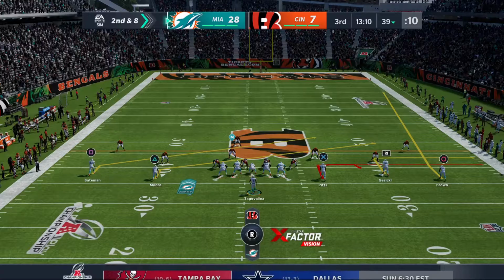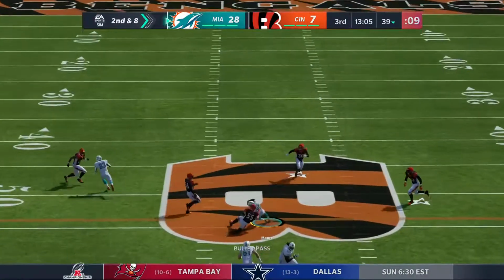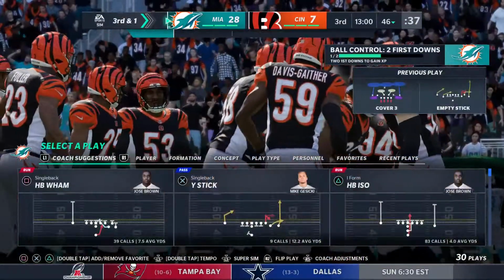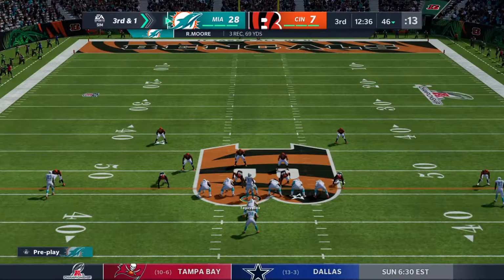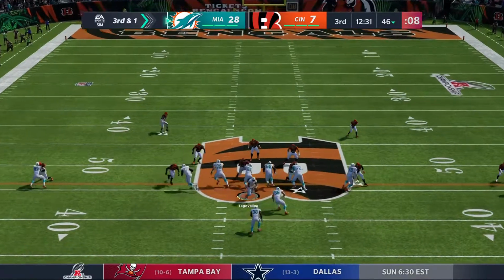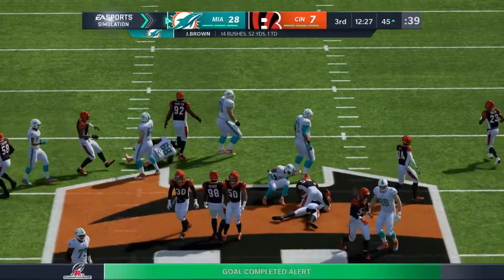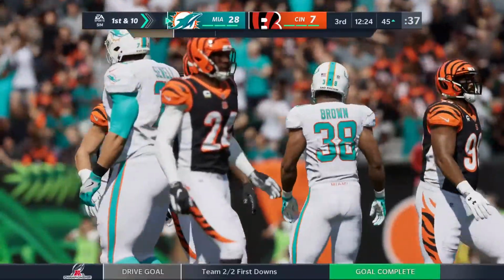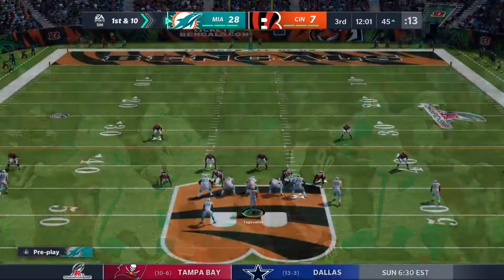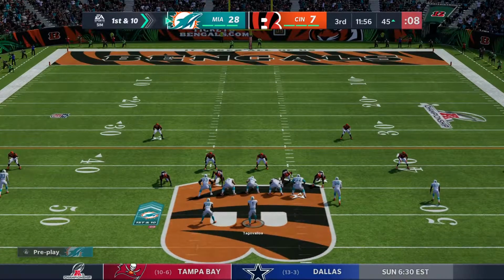The last run good for 2. Here's 2nd and 8. Tagovailoa working out of the gun. Firing quickly here, and that's complete. In today's football, where receivers break tackles, make people miss, get upfield for the extra yardage, when you see a play like that where it's caught and he's dropped on the spot, that's a big-time play by the defense. And he is going to have the Dolphins first down as they're able to get the 3rd down conversion. It goes as a gain of 9, and it moves the chains.